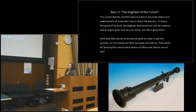And he had expressed a similar sentiment earlier in a lecture he gave at the Yorkshire College in 1888, and this was titled The Engineer of the Future. So he said that it is crucial that the scientific basis of practice should be known and understood to all those who have to direct this practice.